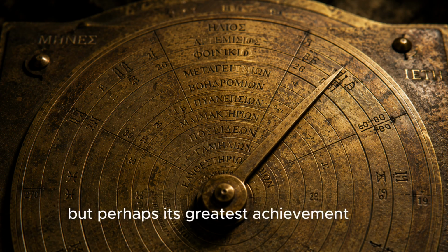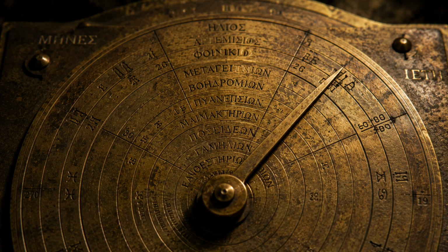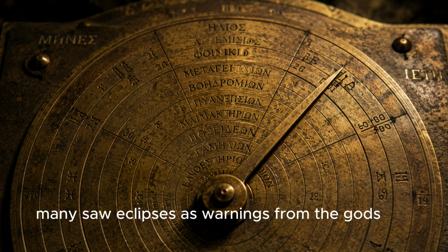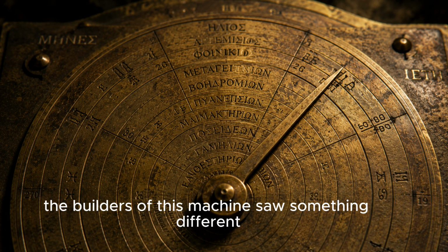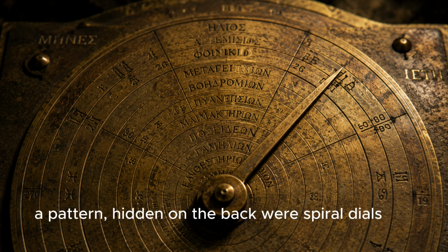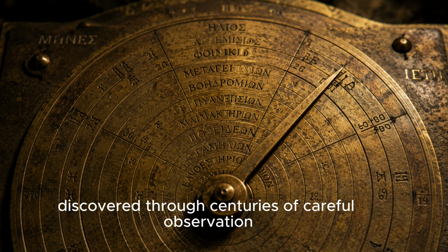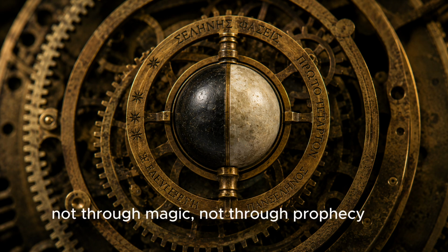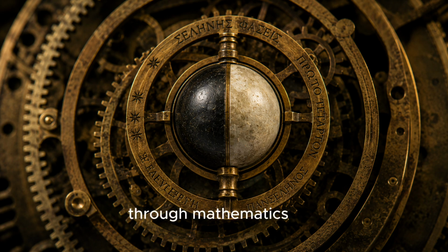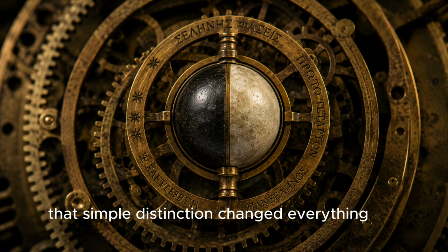But perhaps its greatest achievement was predicting eclipses. For ancient civilizations, few events inspired more fear than the sudden darkening of the sun. Many saw eclipses as warnings from the gods. Others believed they foretold disaster. The builders of this machine saw something different, a pattern. Hidden on the back were spiral dials that tracked repeating astronomical cycles discovered through centuries of careful observation. Turn the crank, advance the years, and the mechanism could indicate when future eclipses were expected, not through magic, not through prophecy, through mathematics. That simple distinction changed everything.